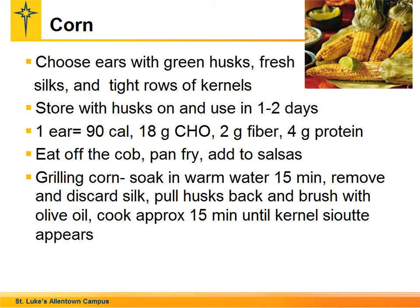To grill your corn, you want to soak it in warm water for about 15 minutes. Then you want to remove and discard the silk. Pull the husks back and brush with a little bit of olive oil. And cook for about 15 minutes until the kernel silhouettes appear.